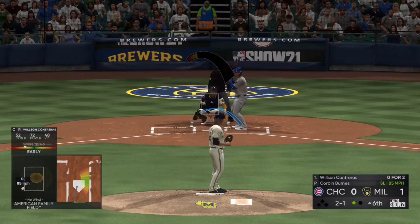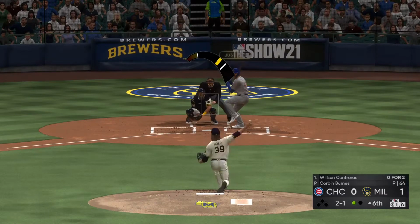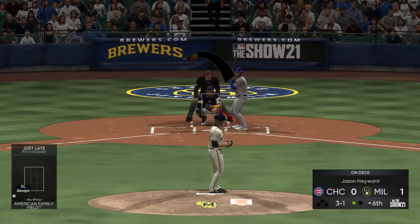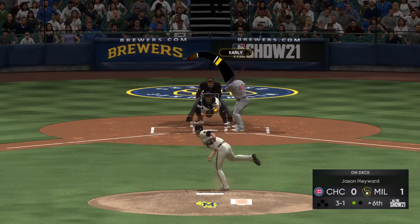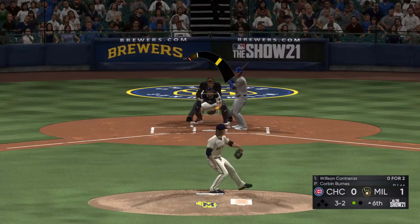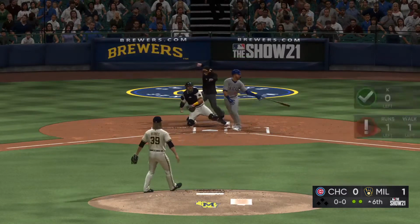Swing and a miss, 2-1. His slider's been impressive all night long. If he can continue spinning it like that, he's going to be just fine. The 3-1. A swing and a miss, and that'll fill the count at 3-2. Hey, it's tough when your team is being held scoreless on the scoreboard. On the board.